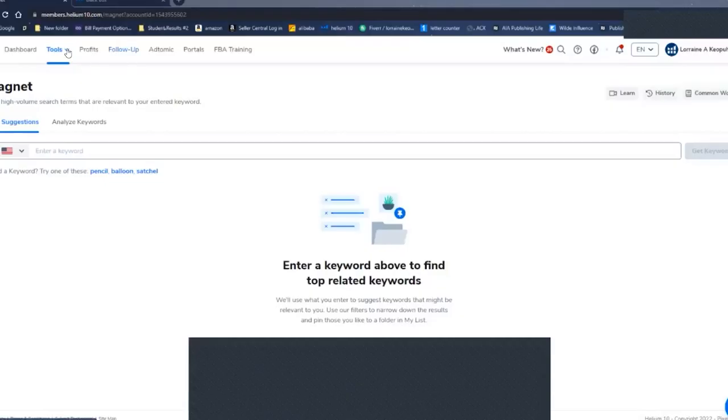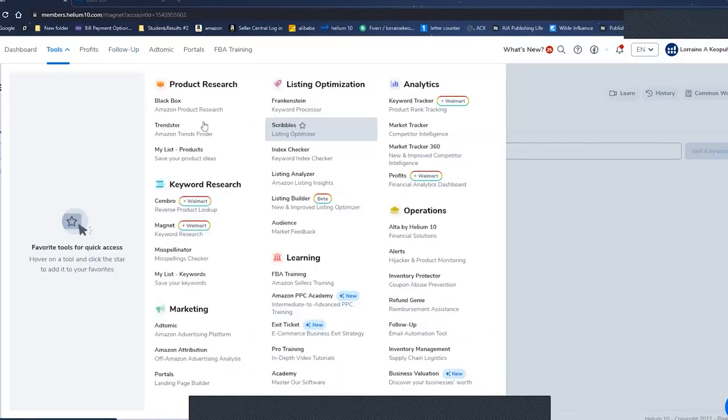So I'm going to go ahead and share my screen with you, and we're going to take a look at Helium 10. So this is the tool section. When we press tool, all of it pops up. The best ways to look for your products are Black Box and Magnet. These are great tools. And as you can see, there's some Walmart in here and they're doing a beta testing.